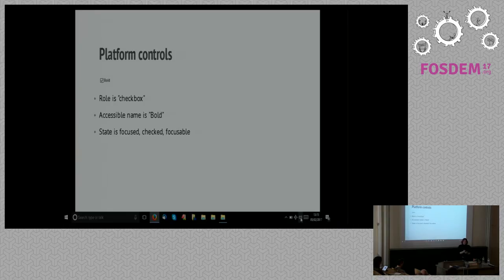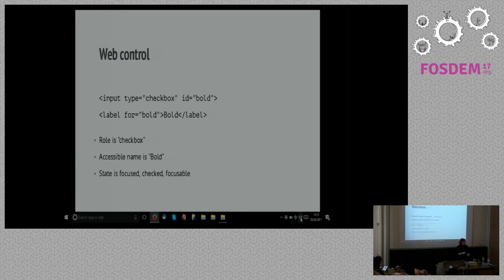But if you have this control here, you will find that, like the HTML we were looking at earlier, it has a role of checkbox, it has an accessible name, and all the bits of information we're coming to expect. We can then recreate exactly the same thing in HTML, and the available information to a screen reader using the same API is absolutely identical. So a checkbox is a checkbox is a checkbox as far as a screen reader user is concerned.